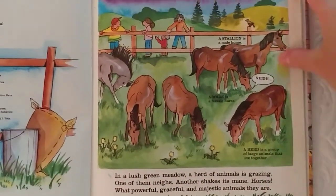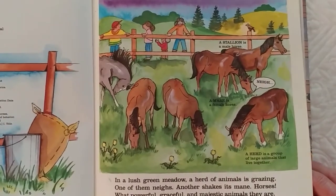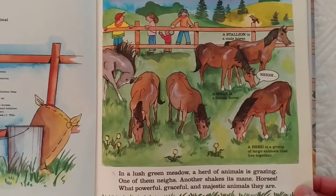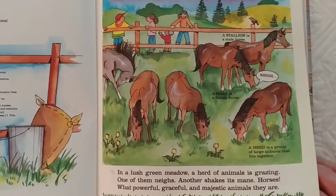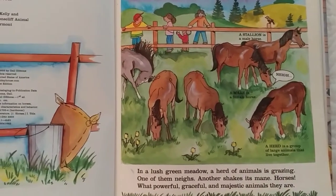In a lush green meadow, a herd of animals is grazing. One of them neighs. Another shakes its mane. Horses. What powerful, graceful, and majestic animals they are.